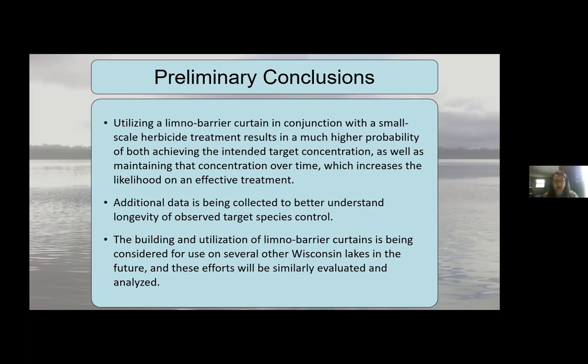We're going to collect some additional data in order to better understand the longevity of control. We are only in year two of our pilot study here. But there are a couple other lake groups out there that are looking to build and utilize these limno barrier curtains in the future. And hopefully we can also quantitatively evaluate these efforts. And again, it's another tool in our toolbox that in certain scenarios might be very beneficial for these smaller scale targeted treatments. So with that, I'll hand it back over to Chuck.